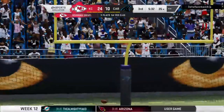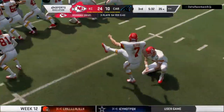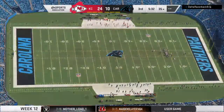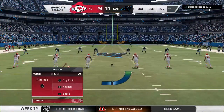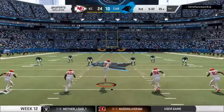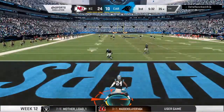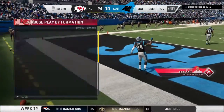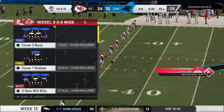Extra point right down the middle. And the decision to just kick the extra point winds up successful. Now after the touchdown, here's Butker on to kick it away. And this will be a touchback as that sails over the end line.